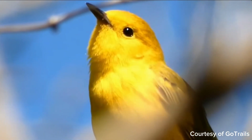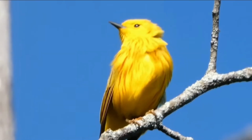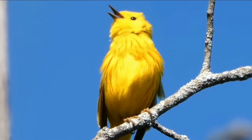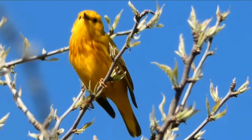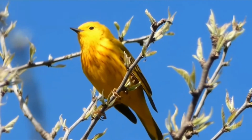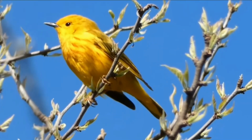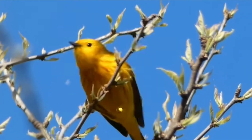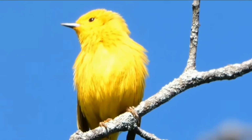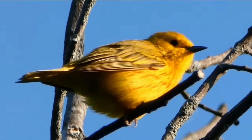The yellow warbler, or Setophaga petechia, is a part of the order Passeriformes in the family Parulidae. The yellow warbler is native to a large region of North America, stretching from the Arctic Circle to Mexico. These birds forage from the forest floors to treetops. They will usually take insects from leaves or twigs. They mainly consume insects and will lay between 4 and 5 eggs.